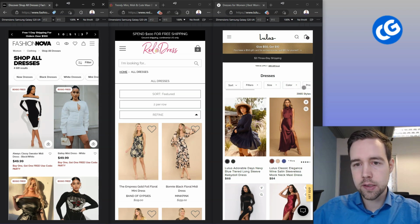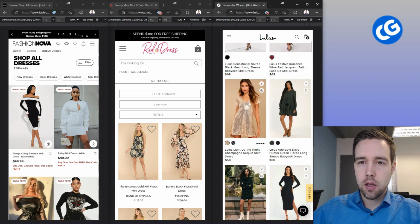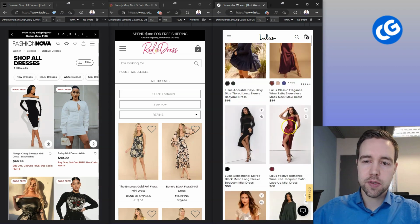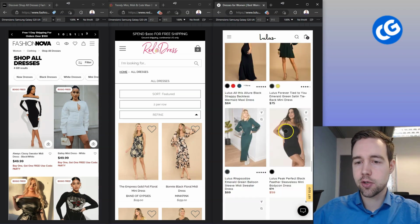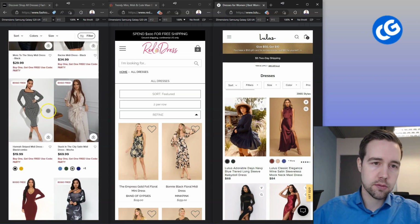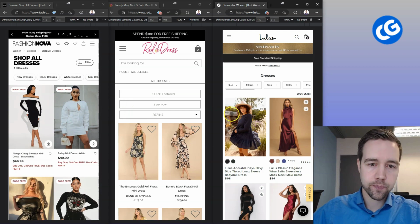In Lulus' defense, they do have their sorting in a similar way, which is completely fine as well. Functionality-wise, it would be great if Lulus also had a sticky filtering here, because otherwise you risk going into this super in-depth collection and never finding your way out of it. So that's why filters like this can be very useful in the sticky menu.